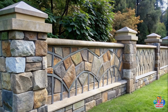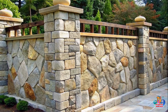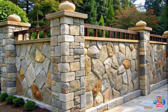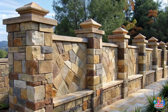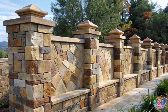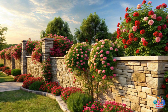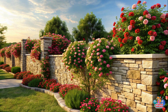Unleashing creativity with beautiful designs. With stone fences, the possibilities for unique and beautiful designs are truly endless. Whether you prefer a rustic look or a more modern approach, natural stone allows you to create fences that seamlessly blend with your overall aesthetic. Incorporate intricate patterns, arches, or even custom carvings to add an extra touch of personality to your outdoor haven.